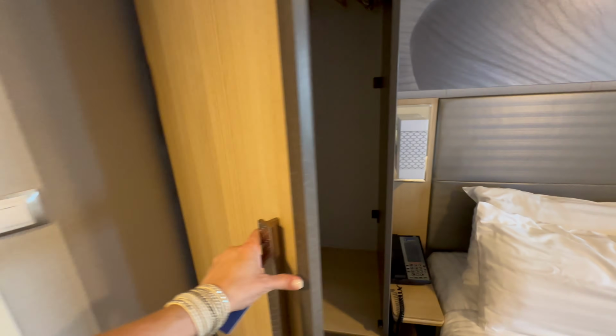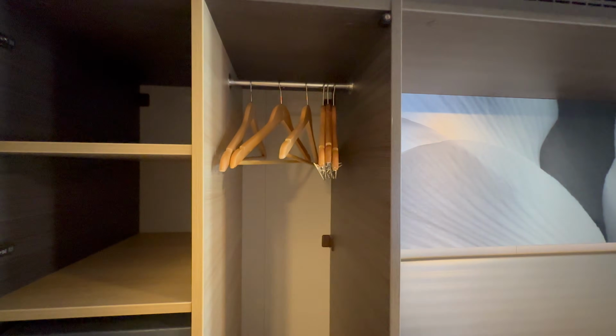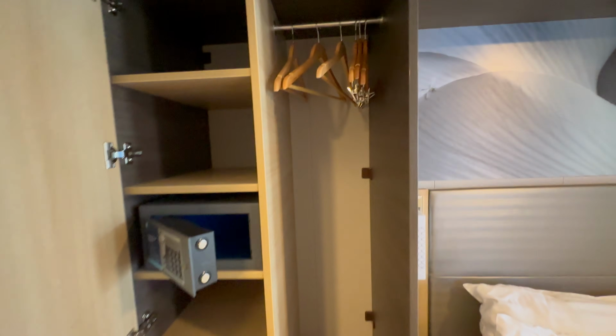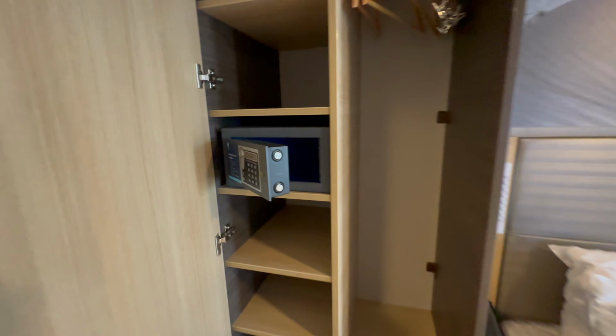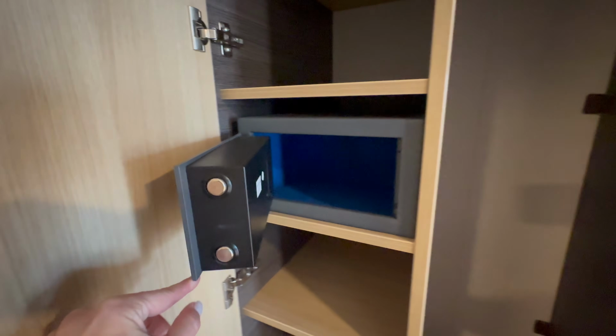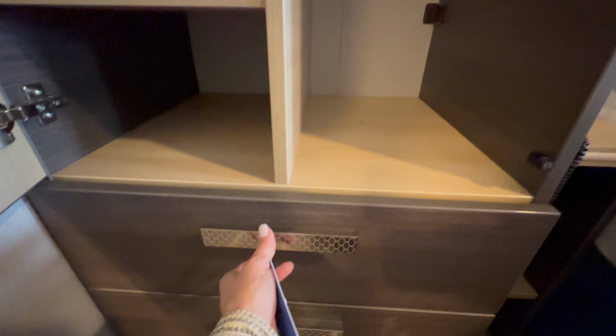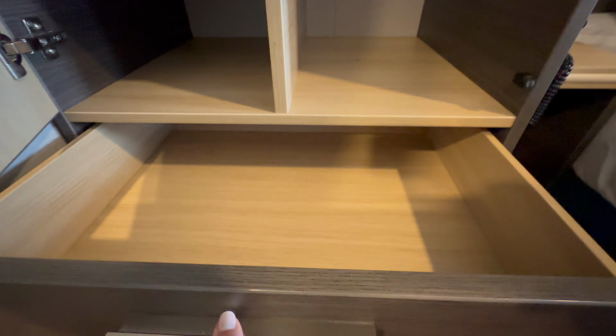Here is one of the 2 closets that are on either side of the bed. This closet has both hanging space and shelves. As you can see, hangers are provided, and you can ask for more if you need them. Also, in this closet is a programmable safe. And finally, down below in the closet are 2 really nice sized drawers.